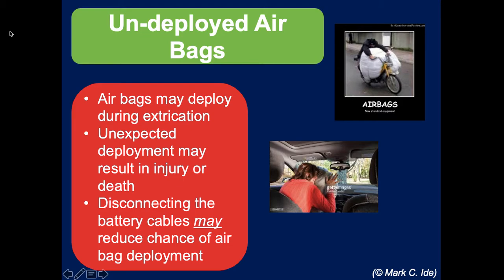The problem that we run into is not every airbag that's been activated deploys. The mechanism fails. So you have this car accident where the sensors in the bumpers have been activated. They've been punched by something, another car, but for one reason or another, the airbag didn't actually pop open.